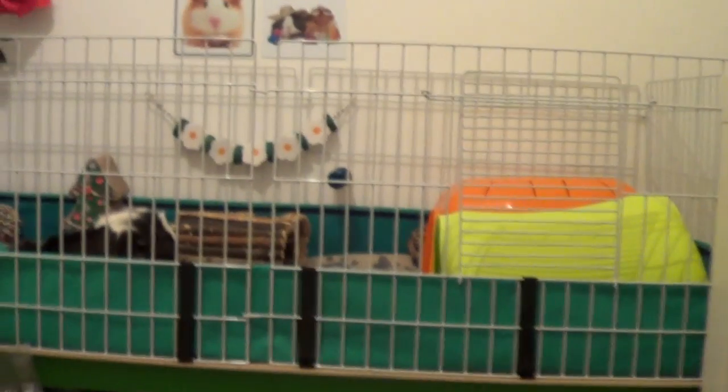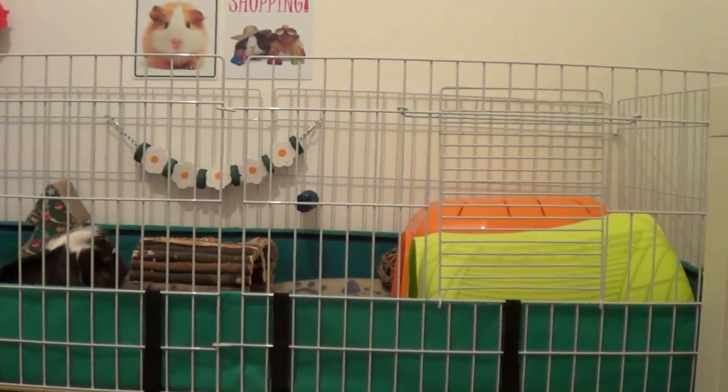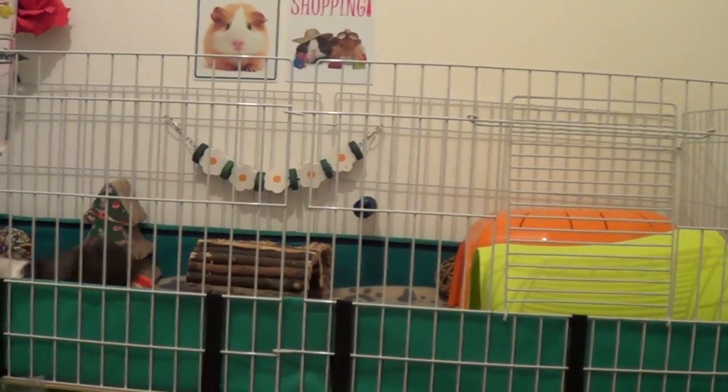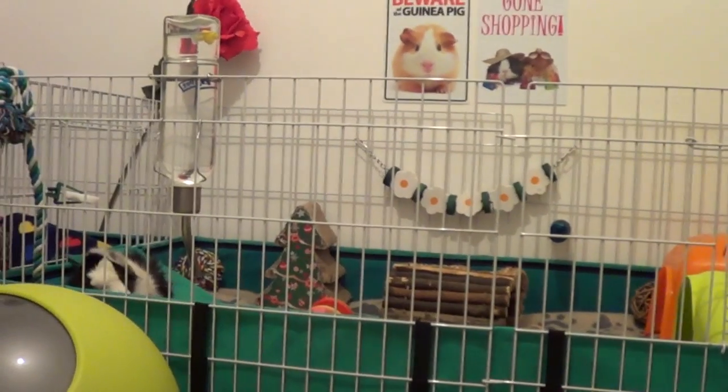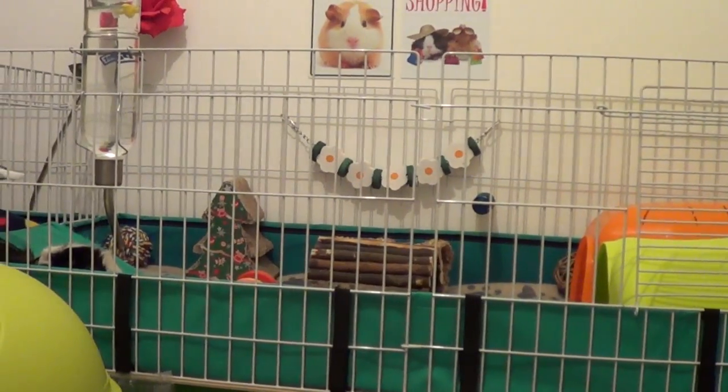So it's also really handy if you want to clean their cage and get them out of the way, because if your guinea pigs are like Gizmo, they don't help at all and they're trying to chew the fleece while you're trying to change it. So I tend to take them out while I'm spot cleaning, just because they're a bit of a pain.